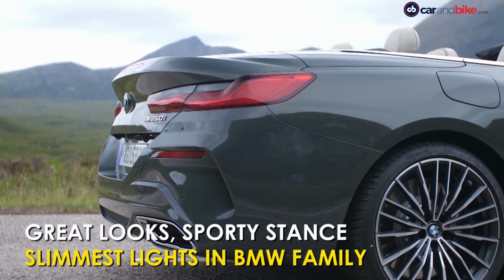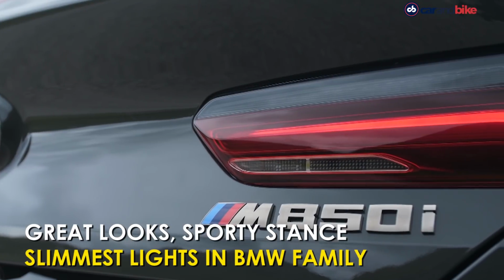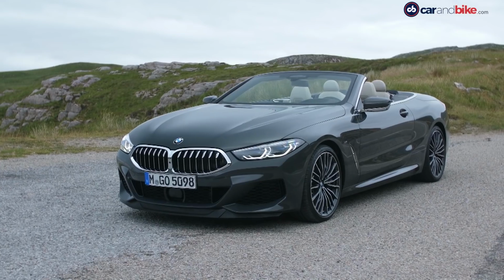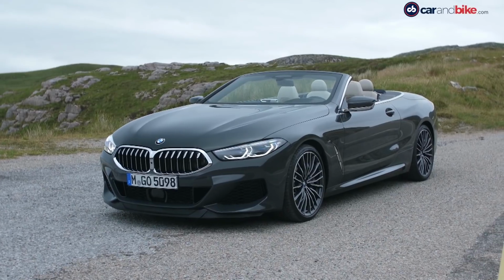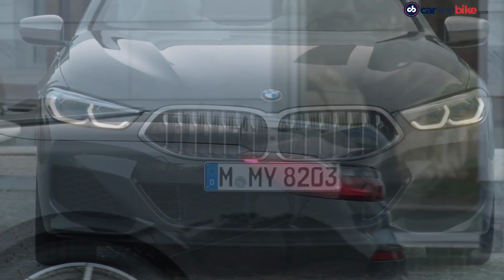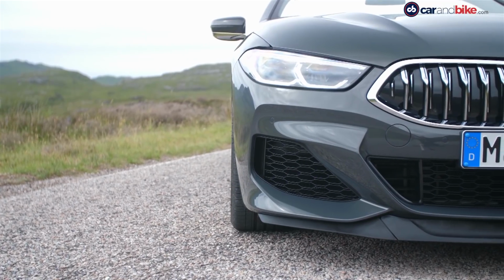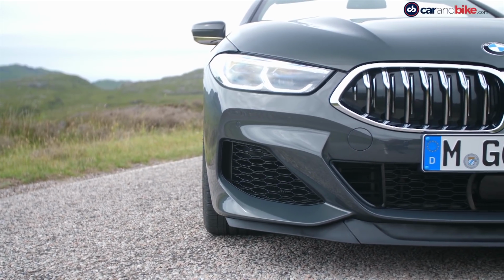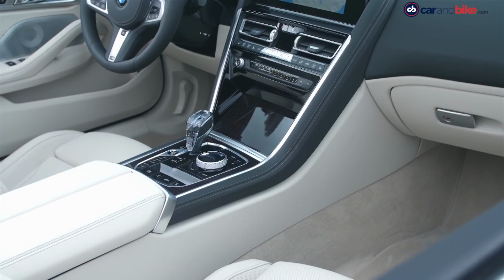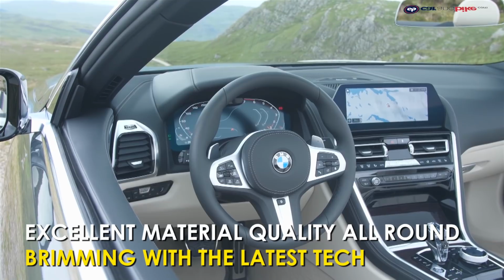The car looks great, to be honest. Low slung form, great proportions, very obvious width, especially in how the rear end has been styled with those wraparound recessed tail lights. The hood and flanks are very muscular, and there are a couple of prominent character lines that emphasize the car's length along the side. The grille is kind of large, yet very well executed. The headlights are the slimmest in BMW's lineup, and they can be upgraded to laser light tech if you pay more.